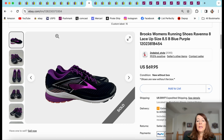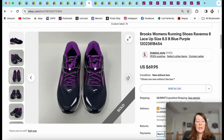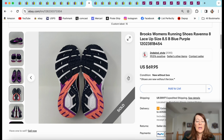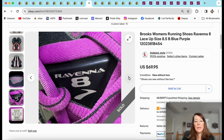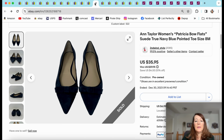All right, guys, the next item that I sold on eBay is a Women's Brooks Ravina 8 lace up size 8.5, blue purple color. I did pay $14.99 for these sneakers, but they were like new without the box, and very, very beautiful colors. Excellent running shoe. And this one sold for $56.95 or so on an offer from a watcher on eBay. And we did, like I said, pay up for these, but it was a decent profit.